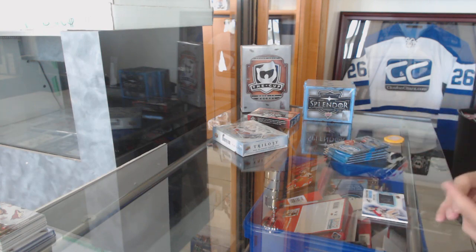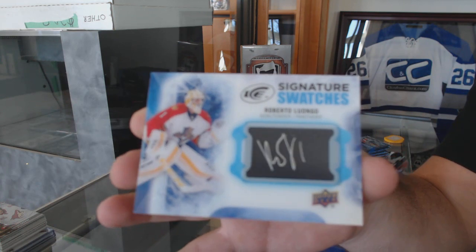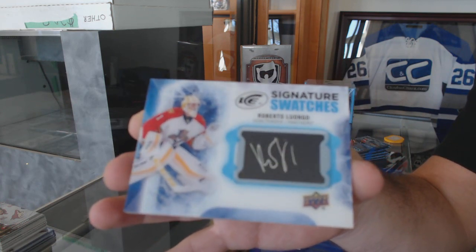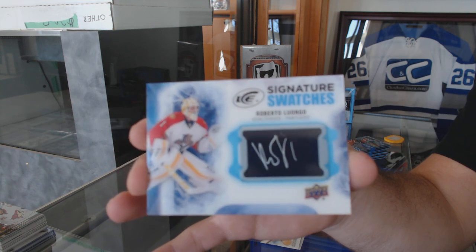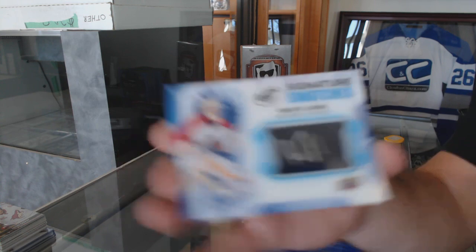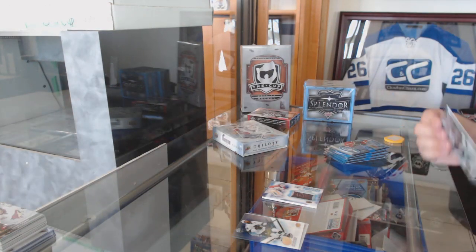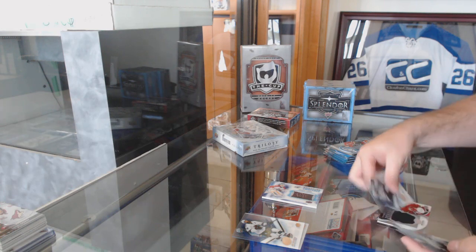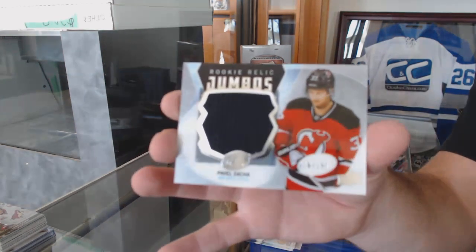For the Florida Panthers, signature swatches, Roberto Luongo. It's just a troll, Kirpus. No worries. Rookie Relics Jumbos for the New Jersey Devils, Pavel Zacha.